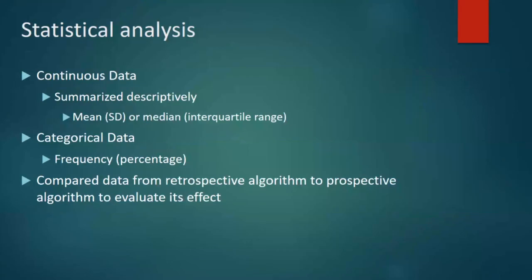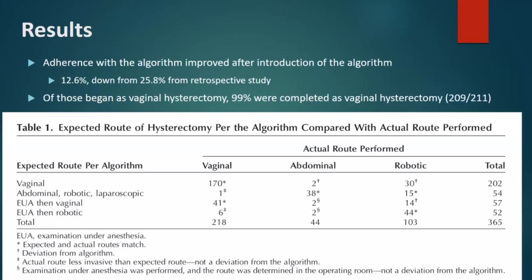There was not much statistical analysis in this paper. The continuous data was summarized descriptively with a mean and a median with interquartile ranges, and categorical data was presented as a frequency with percentage. And they compared the data from the retrospective algorithm to the prospective algorithm to evaluate its effect.